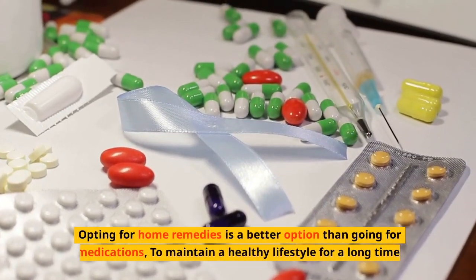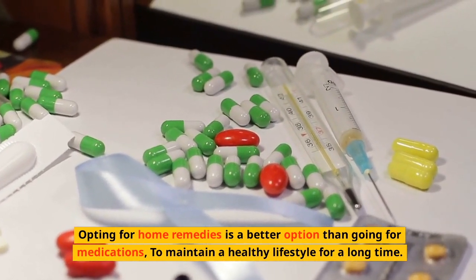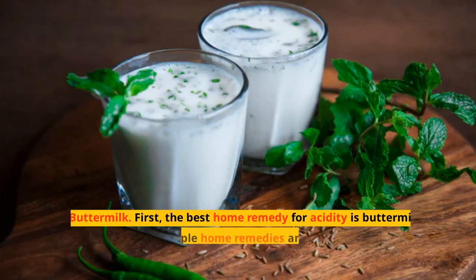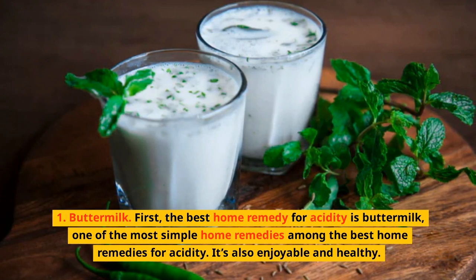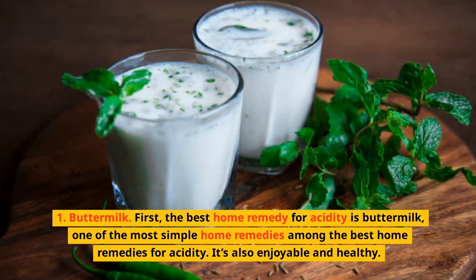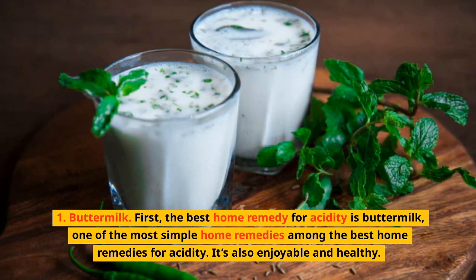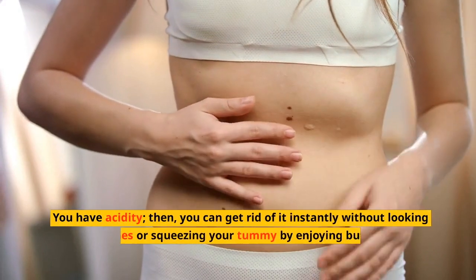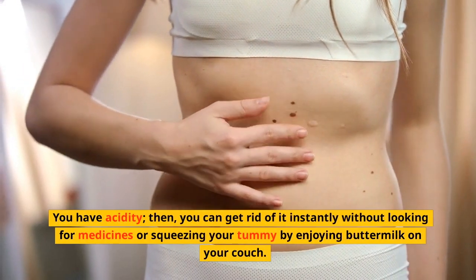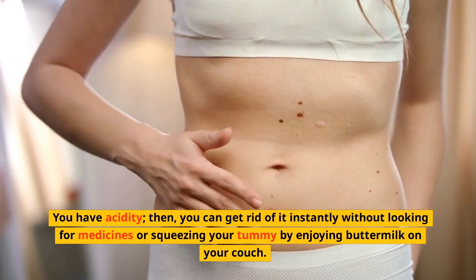Opting for home remedies is a better option than going for medications to maintain a healthy lifestyle for a long time. 1. Buttermilk. First, the best home remedy for acidity is buttermilk, one of the most simple home remedies among the best home remedies for acidity. It's also enjoyable and healthy. If you have acidity, you can get rid of it instantly without looking for medicines or squeezing your tummy, by enjoying buttermilk on your couch.